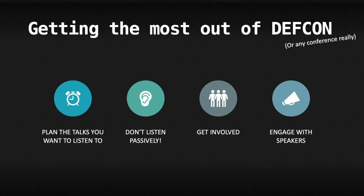The next thing is don't listen passively. Always be taking notes, even if they're super vague, even if it's just the general theme. Like, oh, this talk was about hacking Android apps in this way. When you take notes, you engage your brain. And when you engage your brain, you're actually going to be thinking about what you're listening to.